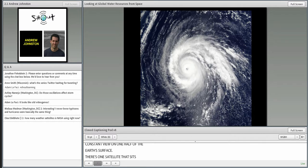And then there's a spare that's in orbit in case one of them breaks down. There's also a European consortium of nations that operates weather satellites. They operate a weather satellite over the European coast of the Atlantic Ocean, and then another satellite over the Indian Ocean. And then there's a Japanese weather satellite agency that operates constantly a satellite over the western part of the Pacific Ocean. And then there's also weather satellites operated by other nations, such as Russia.